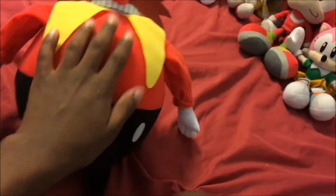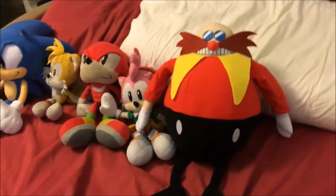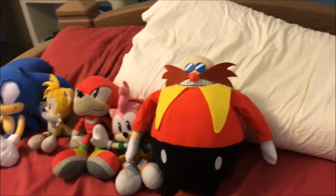As you can see, he's got that big old belly, he's fat, and he looks really good. He's a really good looking plush. Yeah, this looks really good. He's one of the bigger plushes, but an amazing GE plush. If you're looking for an Eggman plush, go for that guy right over here.